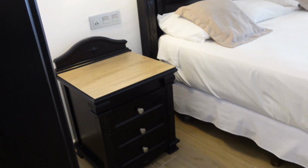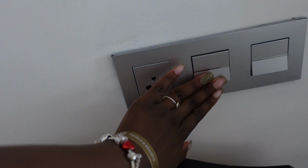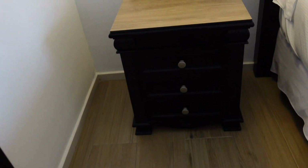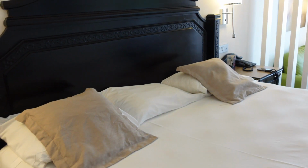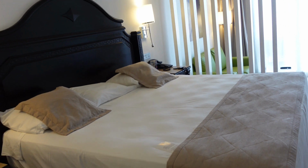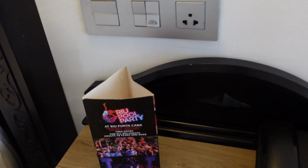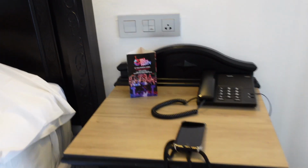Then you come to the bedside table. This is like side lamps and stuff like that. Bedside table, some chest of drawers there. A bed, king size bed. Who's gonna be sleeping in that? Me. Another bedside table, got a phone, cool. Advertisement for their pool party.